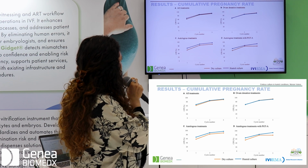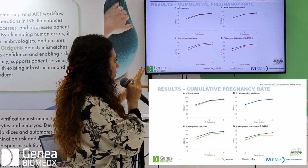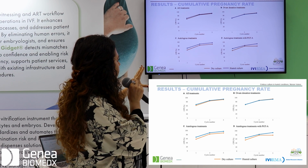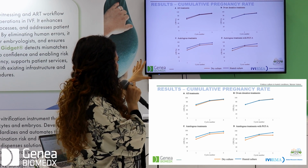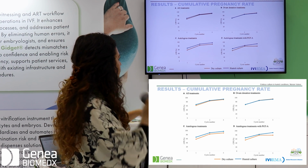And we also had a look at the cumulative pregnancy cohorts, and we also saw a more positive trend with the embryos cultured in humid conditions in autologous and PGTA cycles.